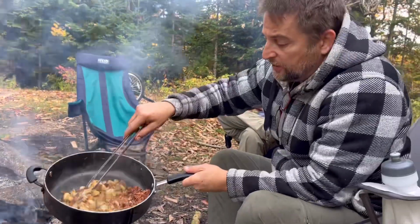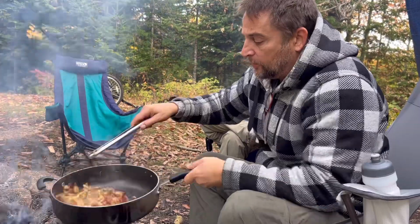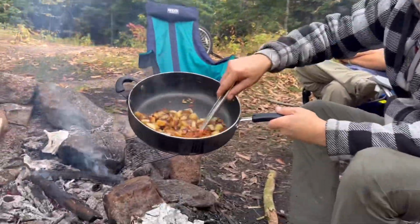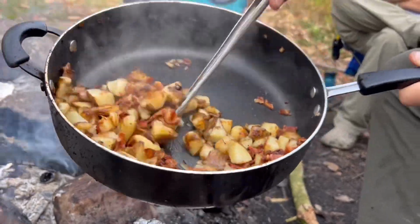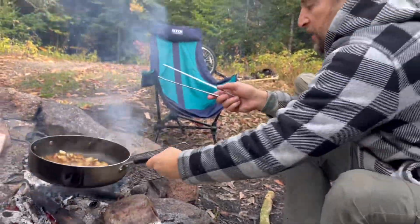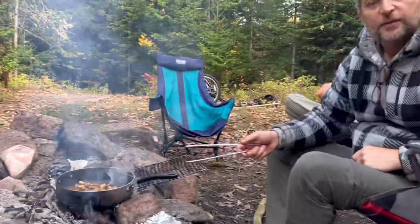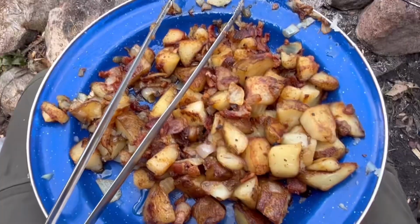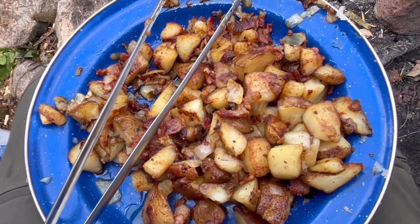So we got the potatoes, the onions, and now the bacon. We're gonna mix this up, see what it's starting to look like. All nice and browned up. I'll put this on that fire. And then we're gonna have our camp hash. So there's the campfire hash, all done, all crisped up.